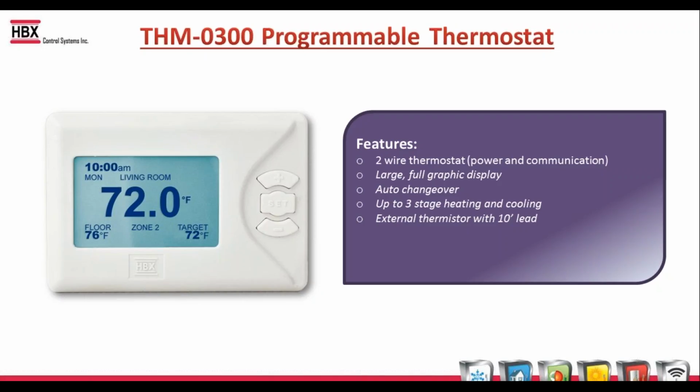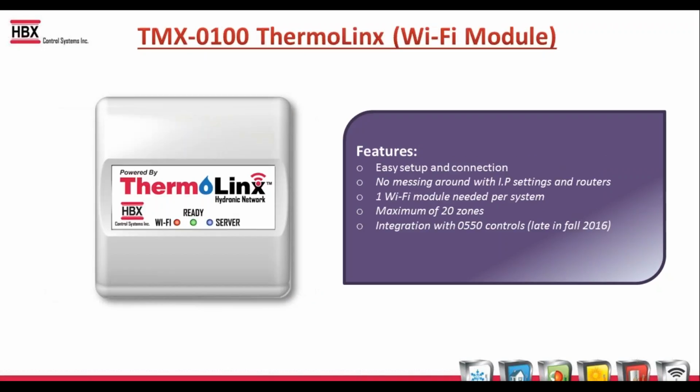We're doing a lot of installs with 16 and 17 zones where the homeowner or contractor may not want to put the thermostat in each room. So with those external thermistor sensors, you could put all your thermostats into the mechanical room and run those sensors into the room, so you don't have a thermostat on the wall. So there is that option with the Wi-Fi zoning system.